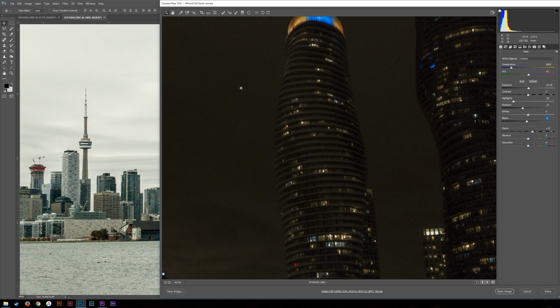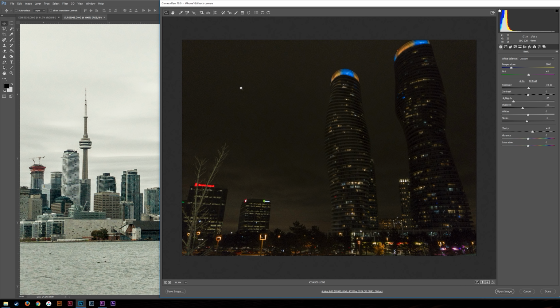And again, I don't hate the noise. I'd rather see that than a waxy fake shot. And this looks pretty decent.